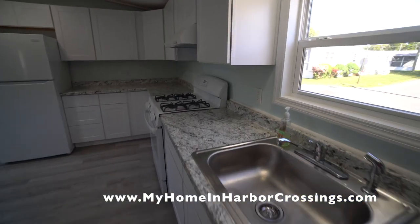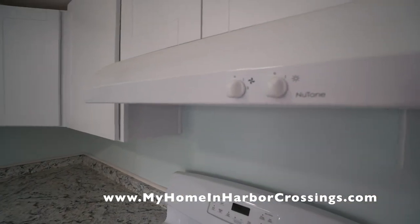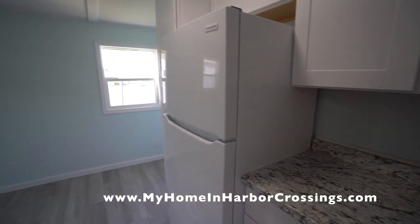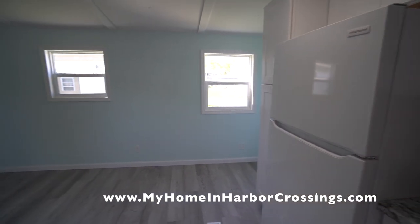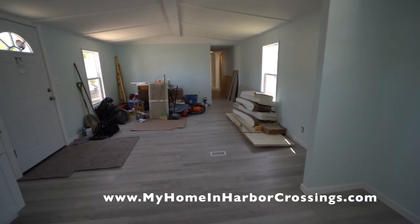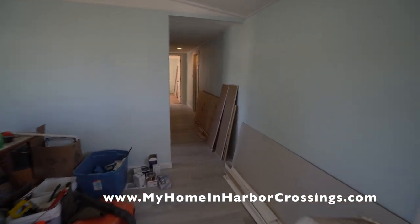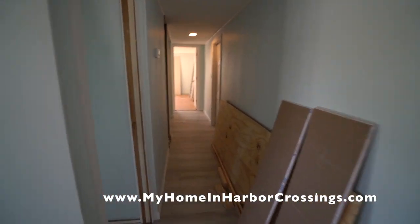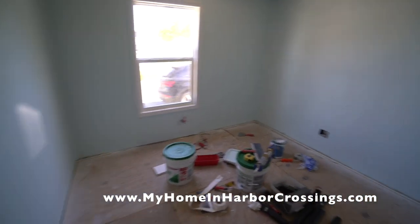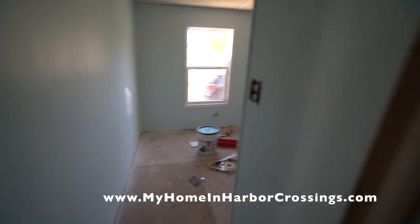So let's just take a look along the counter. You got a fan there, exhaust. Still have to get the light bulb. And then we're gonna pan this way. So don't look at anything here. This is all the construction stuff and the insulation and all their gear. But we're gonna go down the hallway and you'll see this is the littler bedroom. So this is a two bedroom, one bath. And I'm gonna back out of this because it's not done yet.